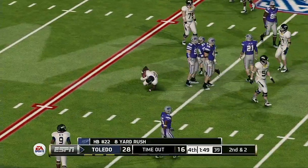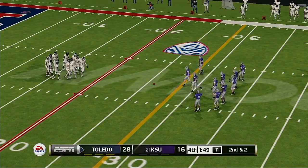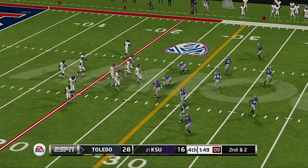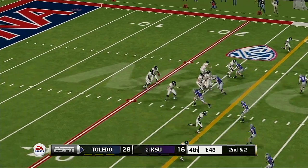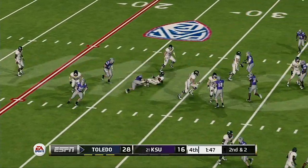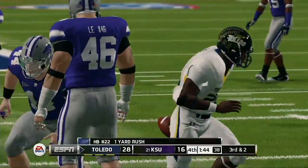Gains his way to the 26-yard line. Nice job by the running back, and that'll get him 7, maybe 8 yards. It's second down, and they're about 2 yards away from the sticks. Just under 2 minutes in the game. He fights forward to about the 26.